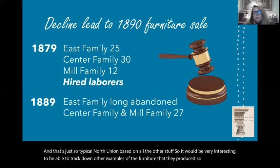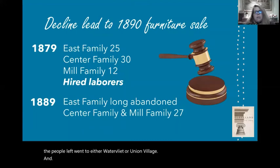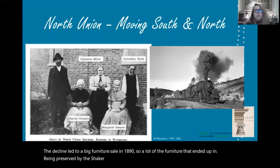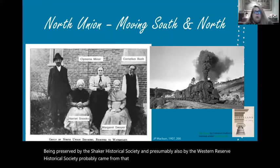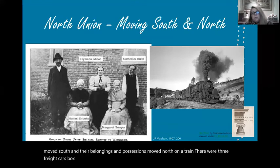So the people left went to either Watervliet or Union Village. And the decline led to a big furniture sale in 1890. So a lot of the furniture that ended up being preserved by the Shaker Historical Society, and presumably also by the Western Reserve Historical Society, probably came from that sale. So when 1889, 1890 happened, the Shakers either moved south and their belongings and possessions moved north on a train. There were 3 freight cars, box cars, that went up to Canterbury, New Hampshire from Cleveland.